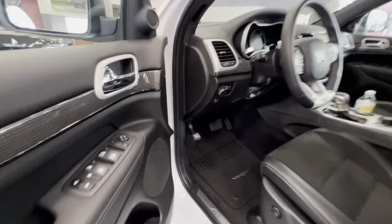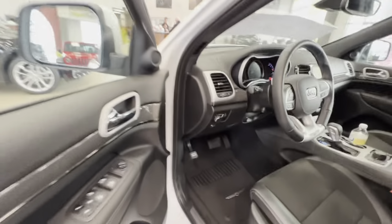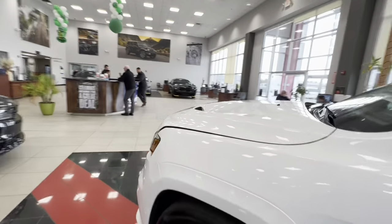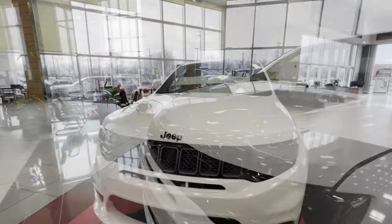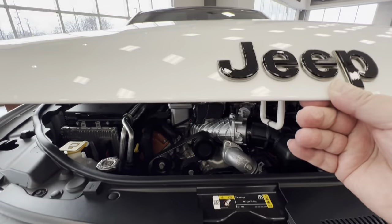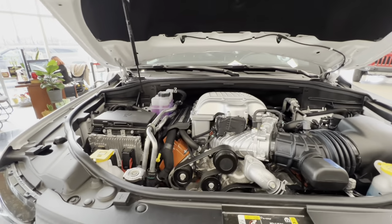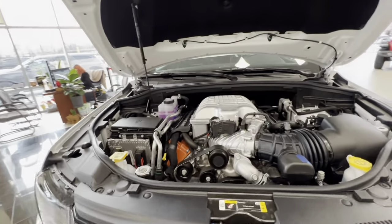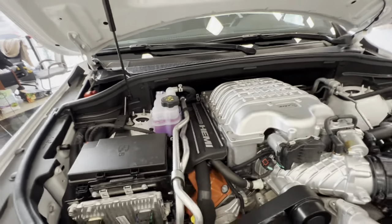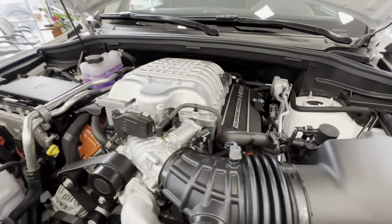Okay, let's pop the hood, boys and girls, the piece de resistance. The Hellcat engine on the Trackhawk. I know, as we saw so many Durango Hellcats, I think this is the first time doing a 2021 Trackhawk, and it's no different, even though it's the last Trackhawk being built ever. It's got the Hellcat engine.